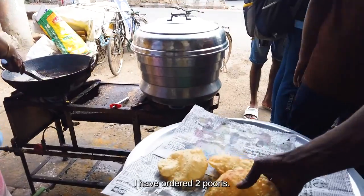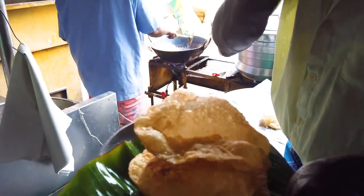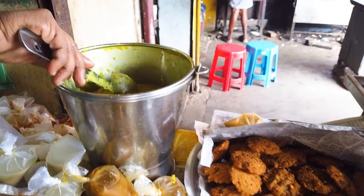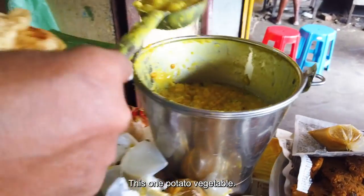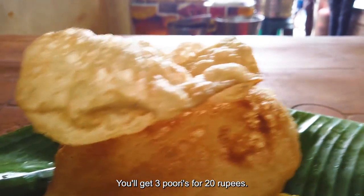So I have ordered 2 puris. So these are the 2 puris. So 3 puris 20 rupees. 3 puris 20 rupees. Okay. What is this? Potato? Potato vegetable. This one? Okay. No. Thank you. So this is puri, and you'll get 3 puris for 20 rupees.